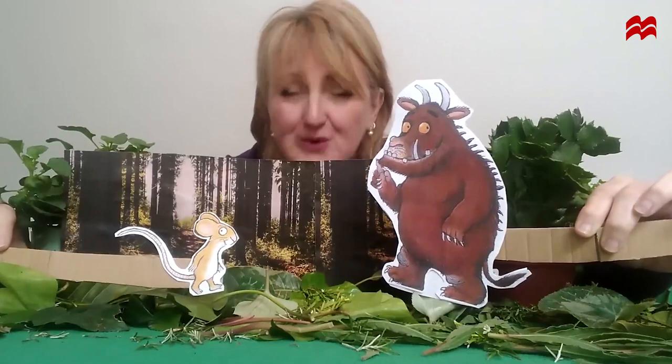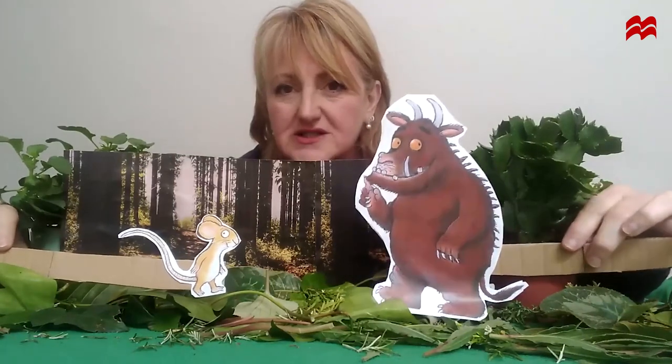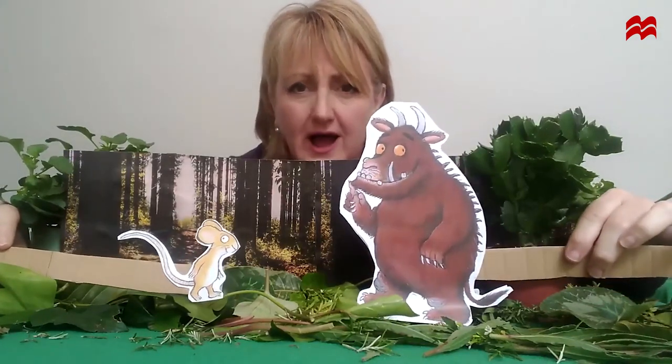Hello, Gruffalo! You look good to me, said the Gruffalo. My favourite meal is mouse on toast. So the mouse thought, oh no, it's the Gruffalo! But doesn't he know I'm the cleverest animal in the wood? Oh, Mr. Gruffalo, what can I say? I want you to walk my way, said the Gruffalo. Okay, said the mouse, but can't you see I'm the cleverest little mouse in the deep dark woods?